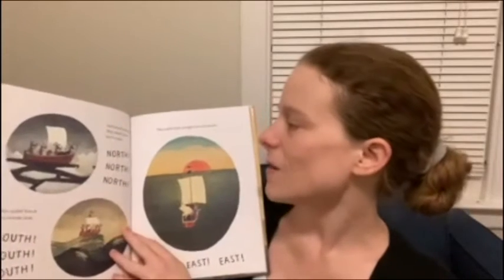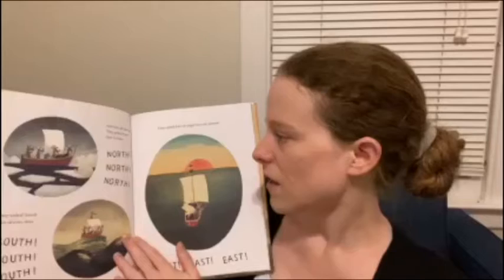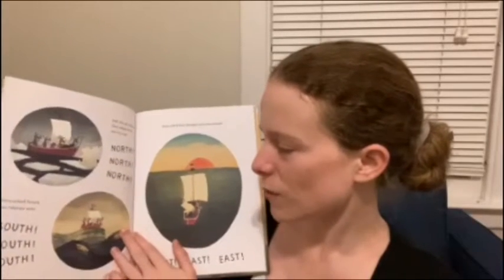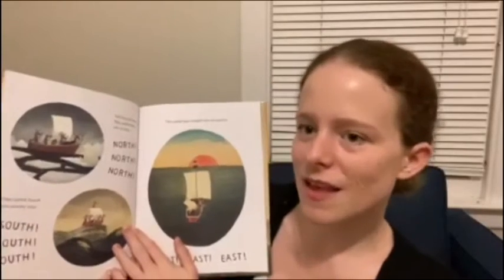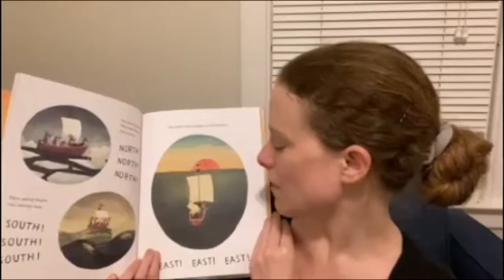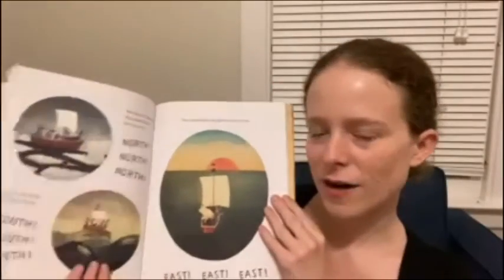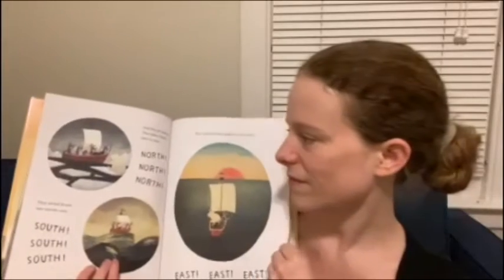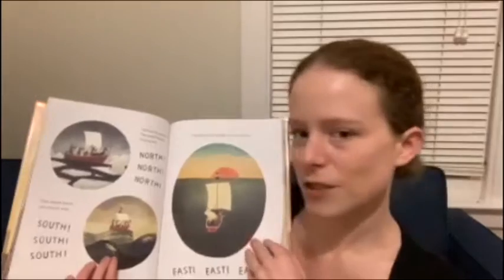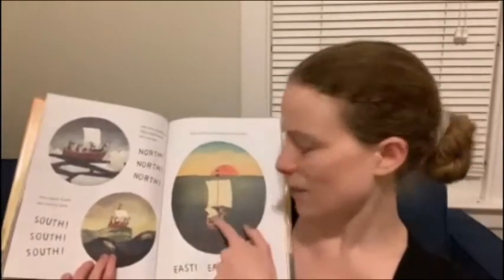And they sailed on. They sailed north into icy seas. North, north, north. They sailed south into stormy seas. South, south, south. They sailed east, straight into the sunrise. East, east, east. They're going everywhere. And look, they met a little polar bear. Actually, a giant polar bear. And he joined them on the ship right here.